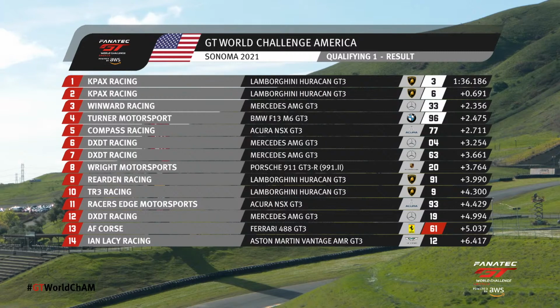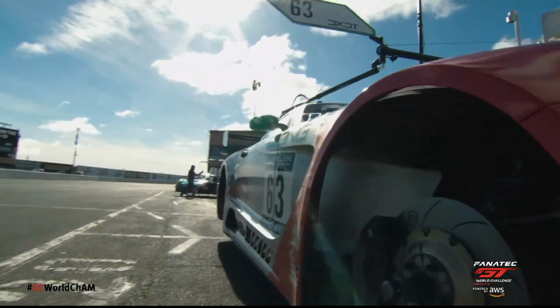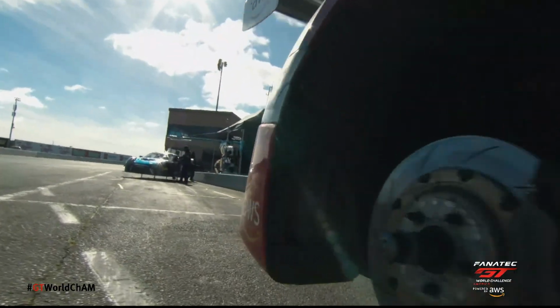Compass Racing rounding out the top 5, then a couple of Mercedes from DXDT Racing. I know this part of the country is special to you, John. You like coming out here. You like the wine country. Is there a favorite for you?